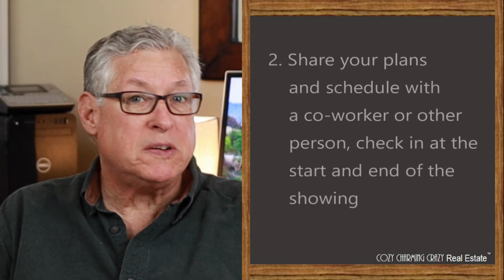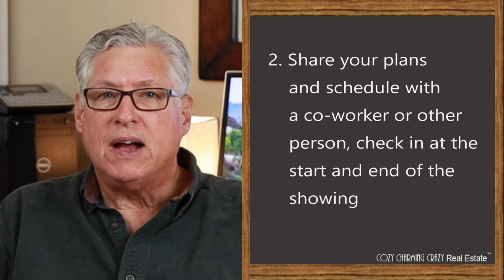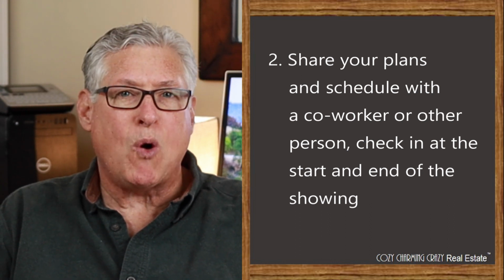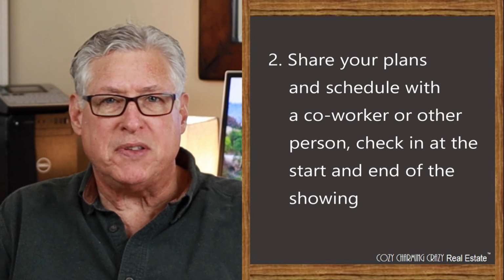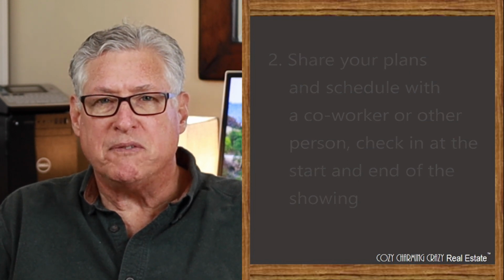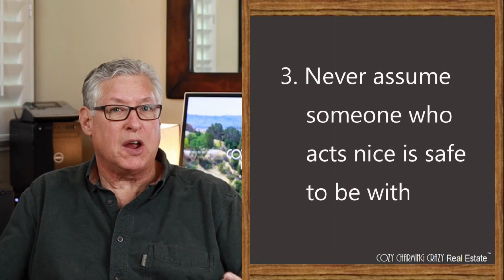Tip two, tell someone where you're going, when you expect to be back, or if you're having someone come visit your home or property, tell someone what time you intend to meet people to do a showing, what time you expect it to be over. You might even want to set up some safety checkpoints either before, during, or after that appointment. Just perhaps a text or a quick call to let that person know that you have completed the showing and you're safe.